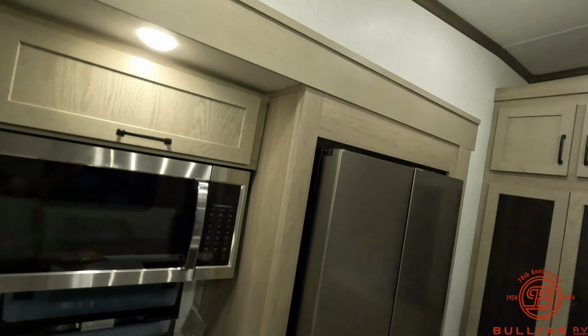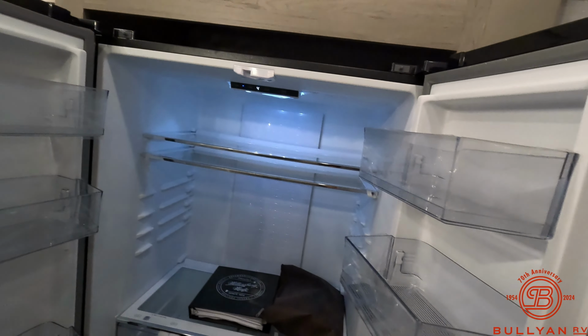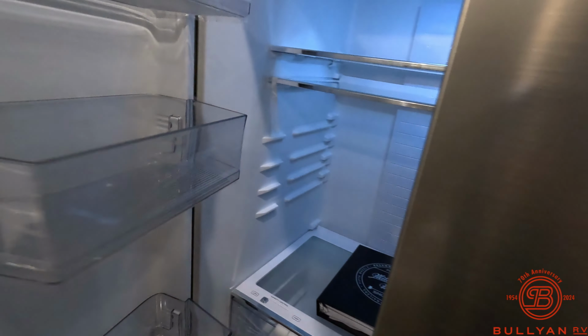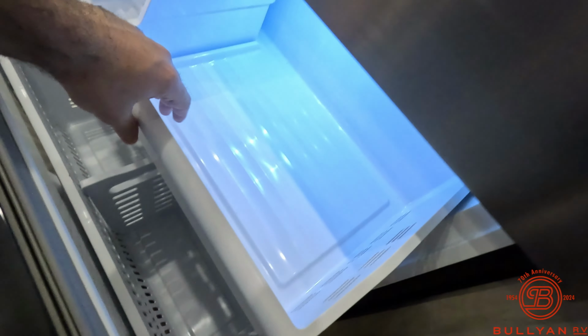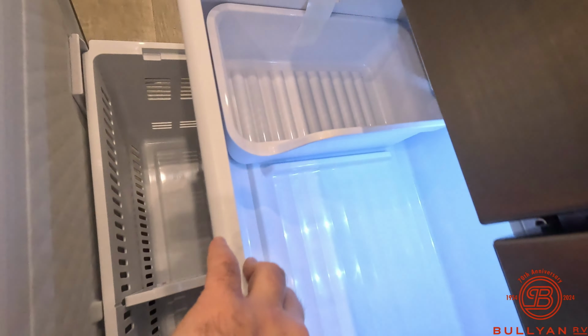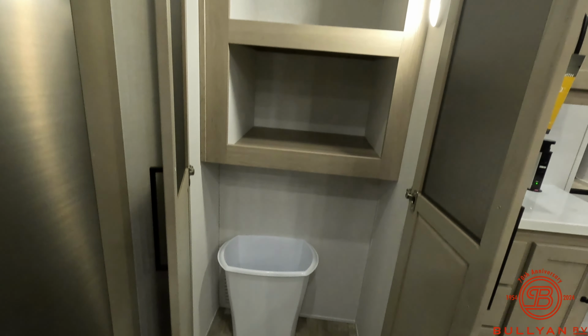Take a look at this refrigerator. See if we can figure out how to open it on this one. There we go. Nice big refrigerator section here, and a nice big freezer section down below. It does go down further. And there is an ice maker as well. Nice big pantry with motion sensing lights in it.